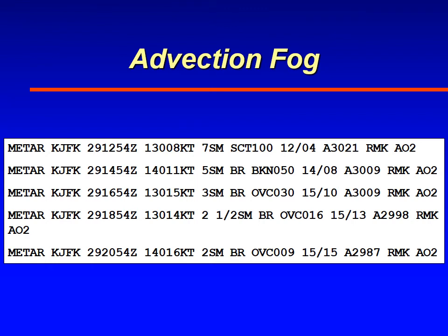and this sits right on the Atlantic Ocean. You can see that this happens throughout the day. From 12:45 Zulu all the way until 20:54 Zulu. The winds are not extremely strong, but they are steady. 8 knots, 11, 15, 16 knots. Visibility steadily decreases. Starts out as a scattered sky and it goes overcast at 900 eventually.